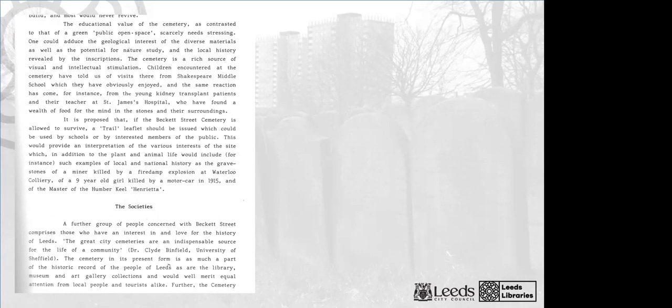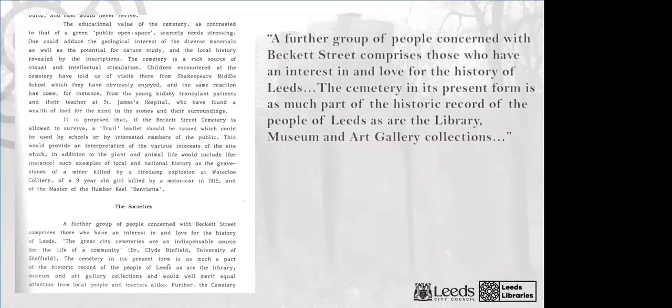On the screen now is an extract from a joint report from the Leeds Civic Trust and the then newly formed Friends of Beckett Street Cemetery Group, which makes clear that the heritage value of the cemetery was a core aspect of their opposition to its redevelopment and includes a promise to develop history trails and other public engagement materials should the changes be prevented. The key quote is this from the final paragraph.